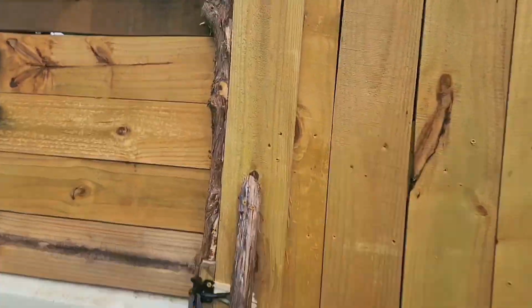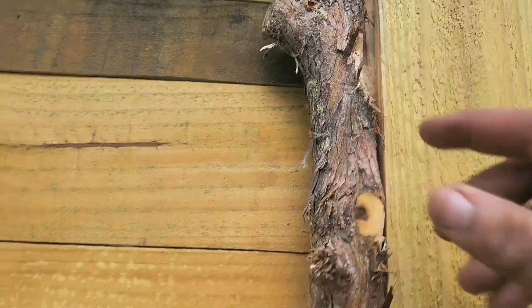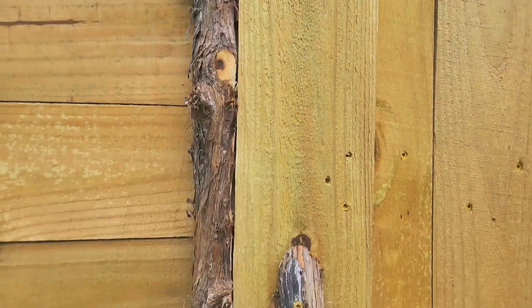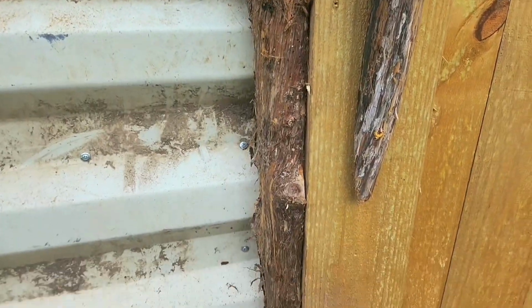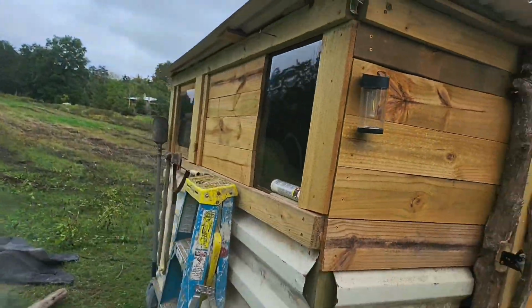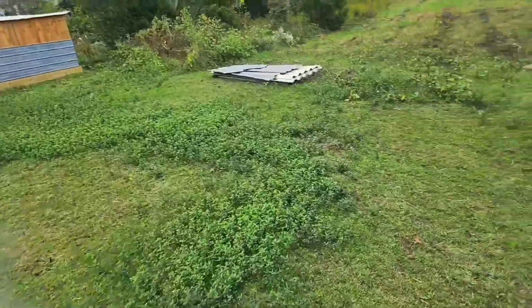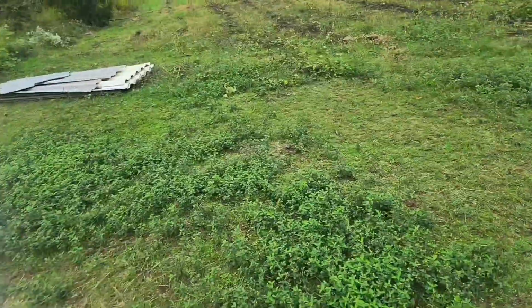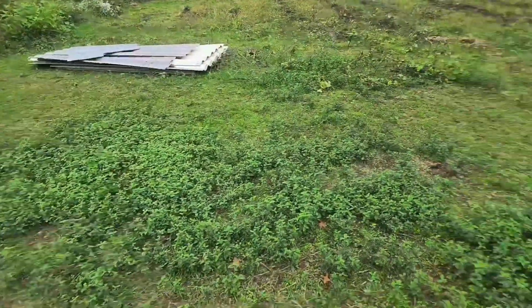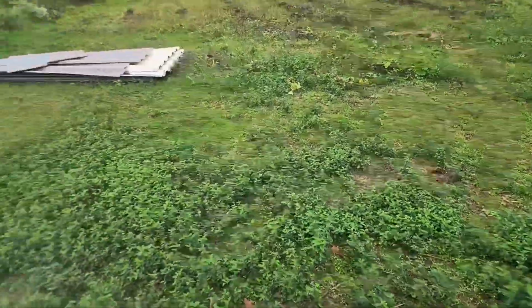Man, love how that door fit. Oh man, I went too far right there. It's all good though. I gotta add some wood to the back of it and fill it in. That's what I'm talking about. I'm getting there. So somewhere about here, I gotta make it on sleds though. Somewhere about here, it's gonna be my round bale feeder.